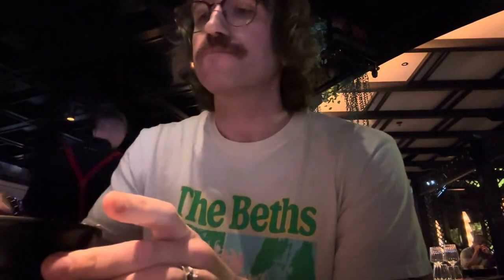So this one is Chinese sausage and, I forgot the other part of it. Oh, duck egg. So this one is duck egg and Chinese sausage. So let's give it a go. And I personally like to eat my fried rice with a spoon. So here we go.